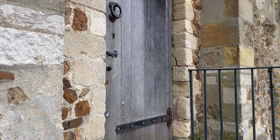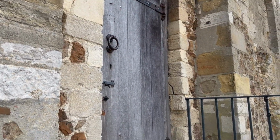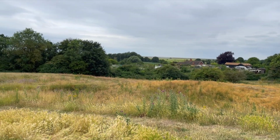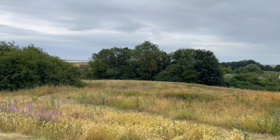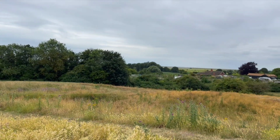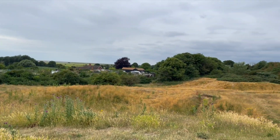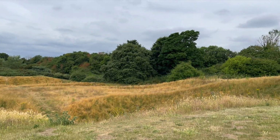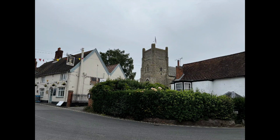Anybody home? Knock, knock. A lovely view. All the way out there to the water. I guess the whole point of having a castle for defense is to have a lovely view, so you can see if somebody's gonna be storming your castle.